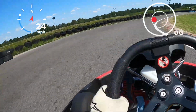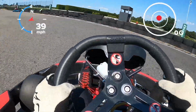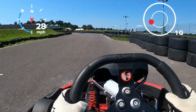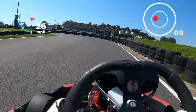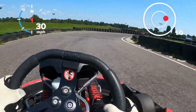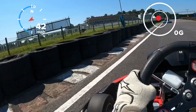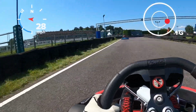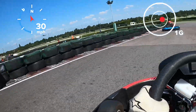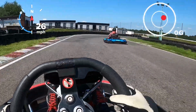Going into turn one, turn two, all feels good. We do have a slightly slower cart ahead of us, but you can see there that I think we have actually gained slightly. So instantly I'm feeling much happier and much more confident in this cart. Again, probably doesn't really demonstrate on the video quite as obviously as in real life, but that first cart, yeah, definitely it'd feel very, very odd.